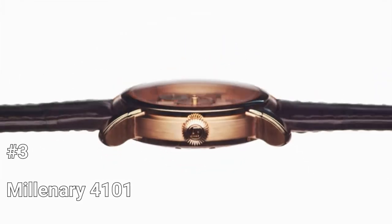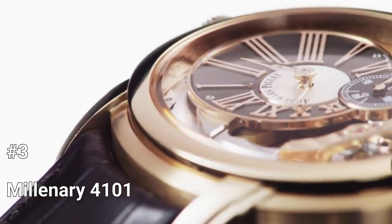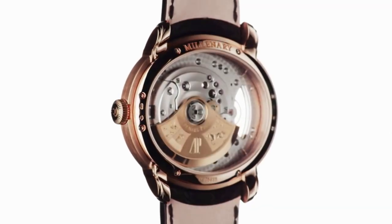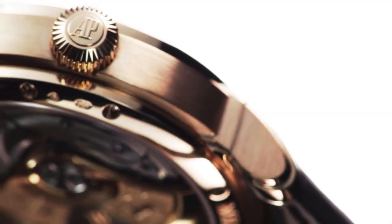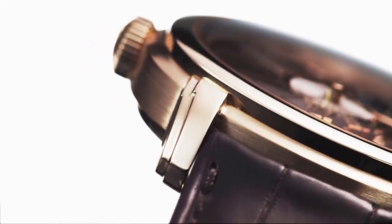Number 3. Millenary 4101. The stainless steel case of the Millenary 4101 watch has an oval, highly polished bezel, unlike Royal Oak versions, which have an octagonal bezel. This watch has been placed on the list despite not being a part of the Royal Oak collection because of its unique dial design. In 1995, the Audemars Piguet Millenary made its debut.